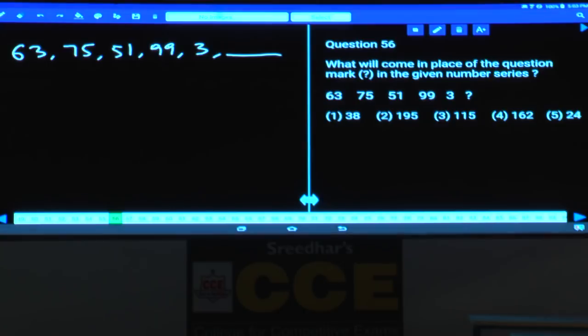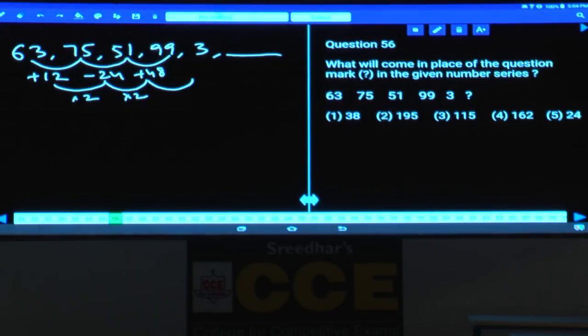3. And the next 63 and 75, here the difference between these two is 12, plus 12. 75 and 51, what is the difference here? Minus 24. 51 and 99, what is the difference here? Plus 48. Yes, what are these numbers? 12, 24, 48. 12 into 2 is 24, 24 into 2 is 48, 48 into 2, 96. Now this 96 should be added or subtracted? Subtracted, because if you observe here, plus 12, minus 24, plus 48, next one must be minus 96.